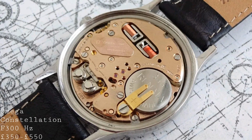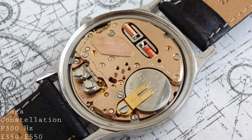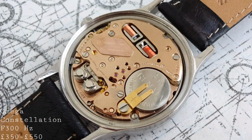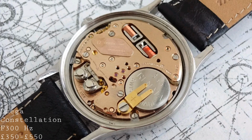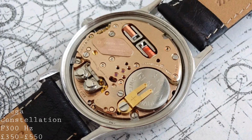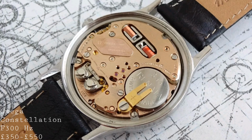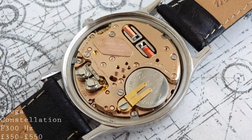But where Omega differentiates itself with these watches is the fact that it actually went to the trouble of replating and decorating the movements and adjusting them to their standards, which does add value to these watches in terms of being really wonderfully made pieces of engineering, not just a simple quartz watch as one might expect from an electronic timepiece.